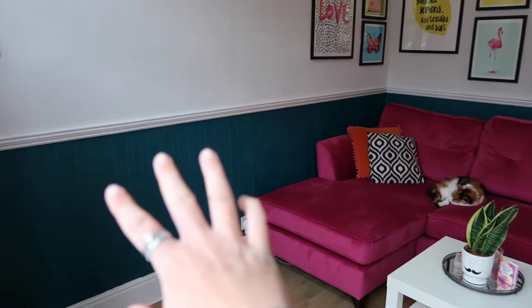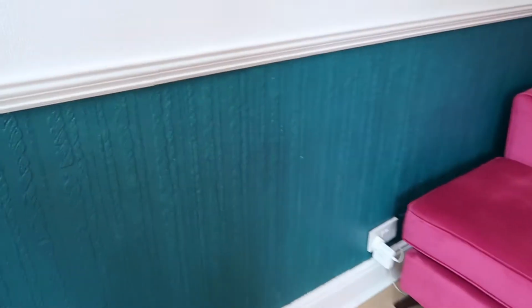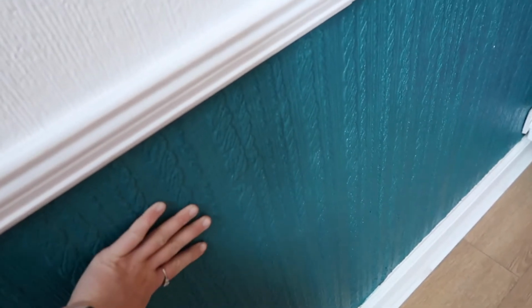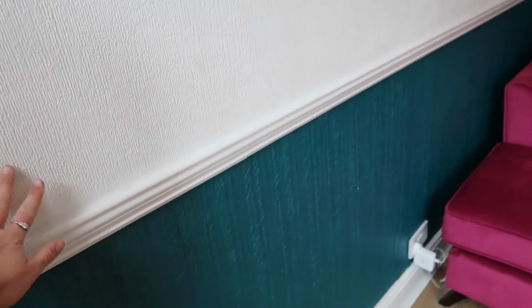I'm actually looking to get this room completely stripped. All the wallpaper is very old. You can see it's this very old patterned wallpaper, very textured. Same on this half as well. I'm looking to get it all stripped off and relined.